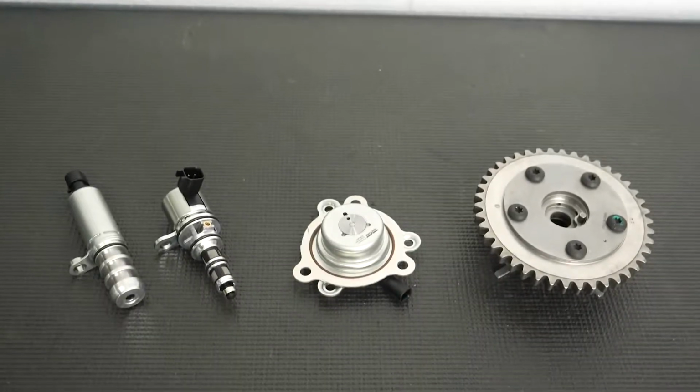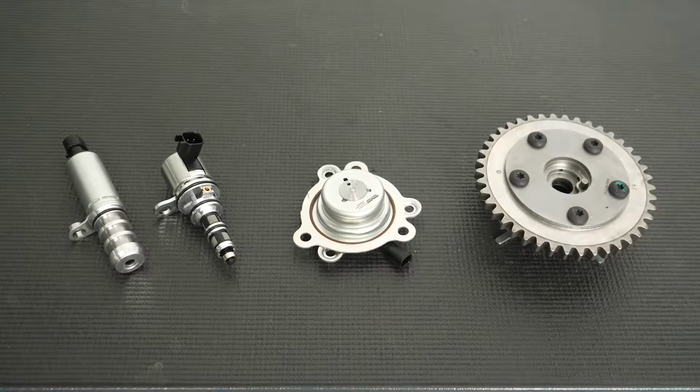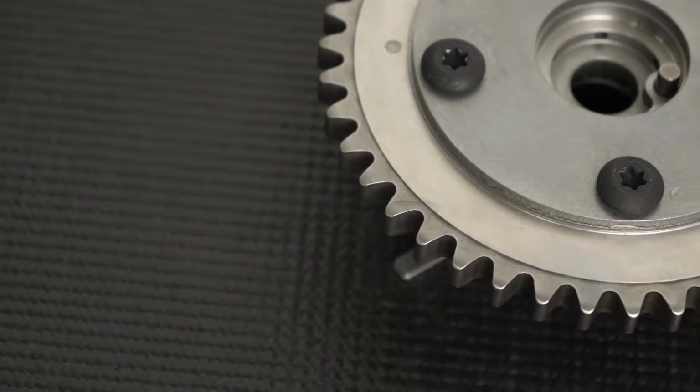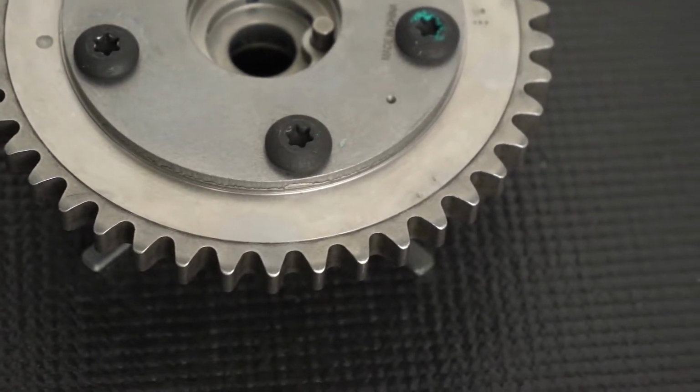It's also important to note that many aftermarket companies have made significant improvements to the quality of the original OE design. When it comes to stocking VVTs, these improved versions should be chosen whenever possible in order to extend the life of the repair.